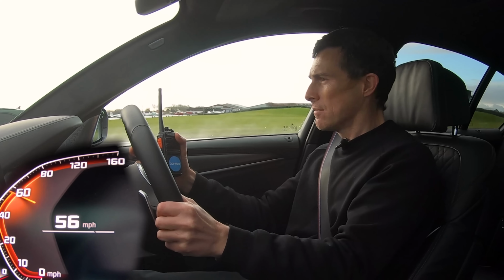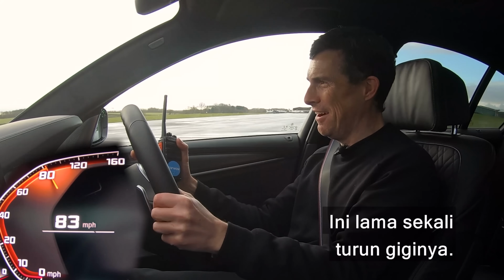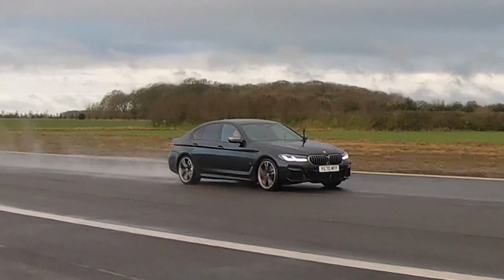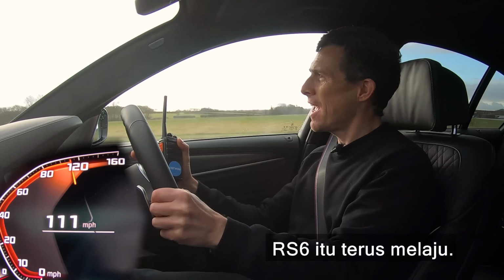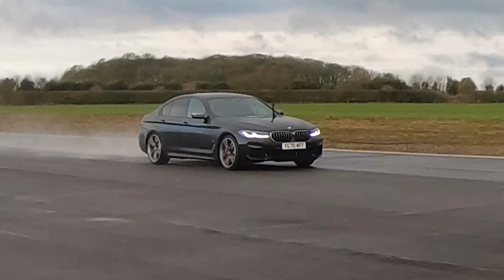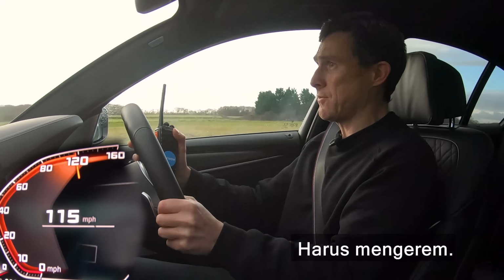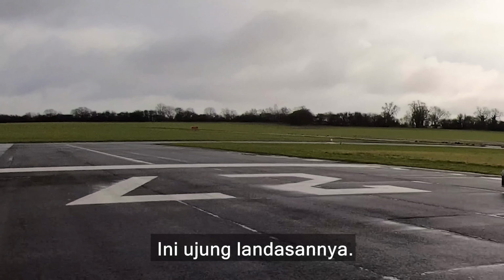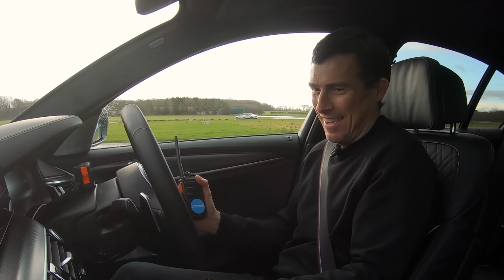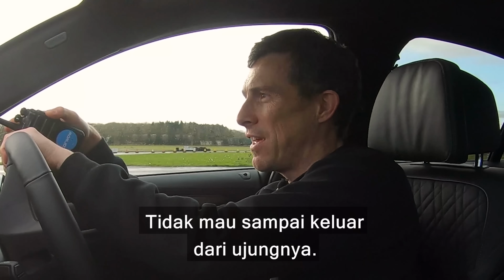Come on, kick down. This was so slow at kicking down. And the R6 is just going. Now it's kind of not really increasing its lead that much. Whoa, get on the brakes. There's the end of the runway. Oh dear. Yeah, I should put the hazards on. That's exactly what my heart was doing. Don't want to go off the end there.